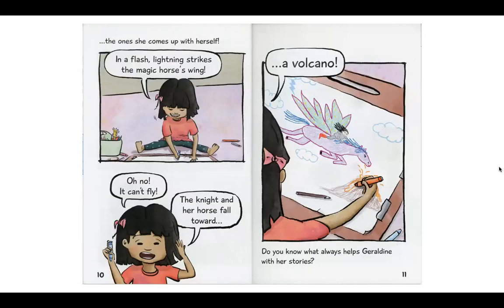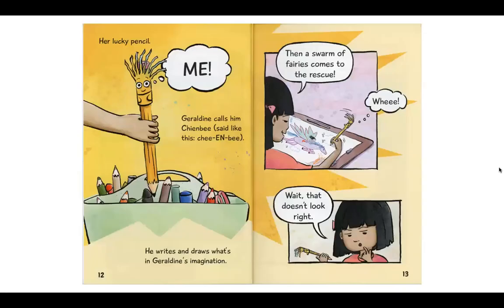In a flash, lightning strikes the magic horse's wing. Oh no, we can't fly. The knight and her horse fall toward a volcano. Do you know what always helps Geraldine with her stories? Her lucky pencil. Me. Geraldine calls him Chienbee. He writes and draws what's in Geraldine's imagination.